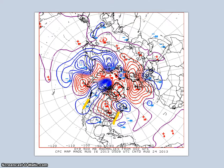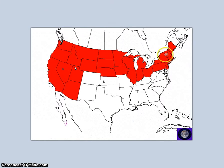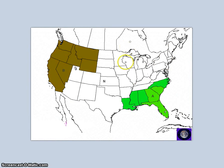So during this forecast period, I'm forecasting above normal temperatures here and near normal elsewhere. For precipitation, I'm forecasting below normal precipitation here, and above normal precipitation here due to an influx of warm, moist tropical air into this area and the low that's down here in the southwest Gulf.